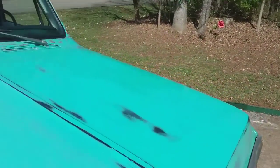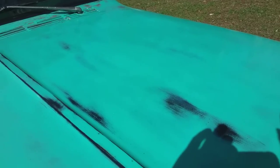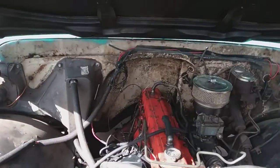Let me see if I can open up this hood. I might have to have two hands. It's been so long since I opened it, I about forgot how to open it. Oh my goodness, there it is. It's embarrassing, isn't it? Hang on a minute. Okay, sorry about that.